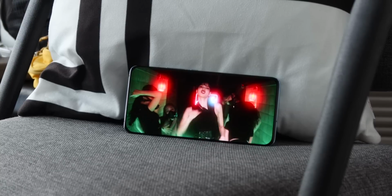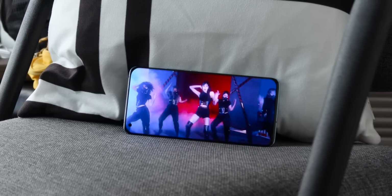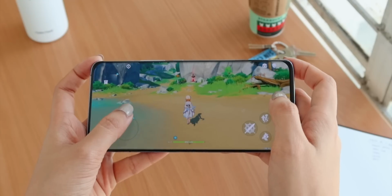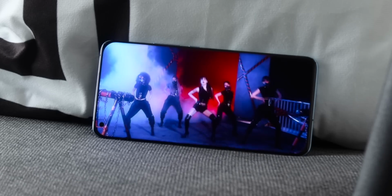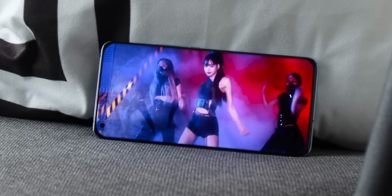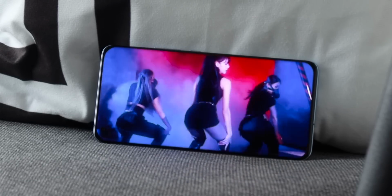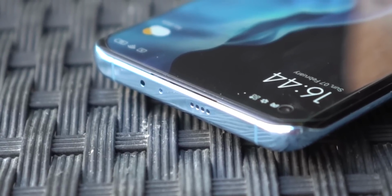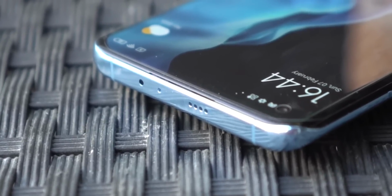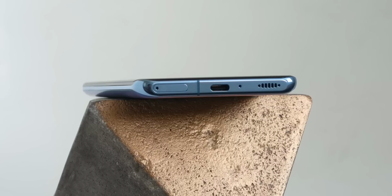It can get loud enough for a medium-sized room, and with the Harman Kardon dual speakers, we get rich tones with some slight vibrations that make playing games more exciting. The sound quality can also be customized in the settings under sound effects, and you even get additional options once you connect a headset. If you notice, there's no headphone jack on the Mi 11, but it does come with a Type-C to 3.5mm headphone adapter in the package if you still prefer wired headsets.